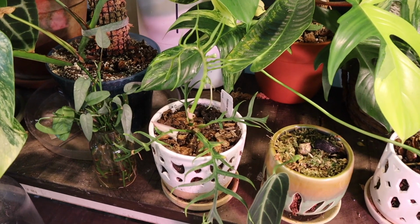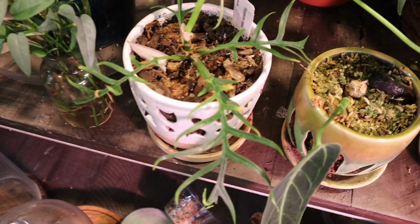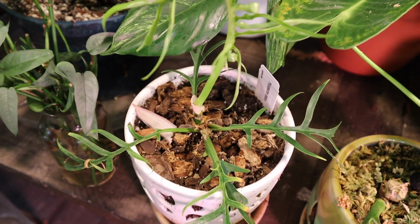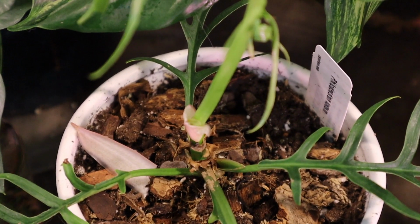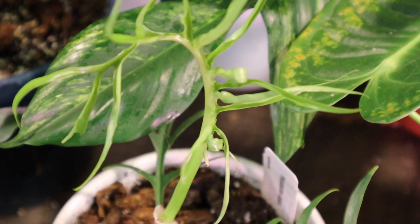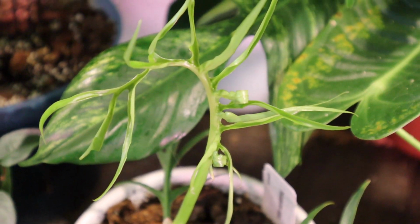I put it directly into my little cabinet here behind me, and it did really well. I then tried to repot it, and then I think I may have stressed it out just a little bit too much by repotting it as well as moving it out of the cabinet and into my plant room.